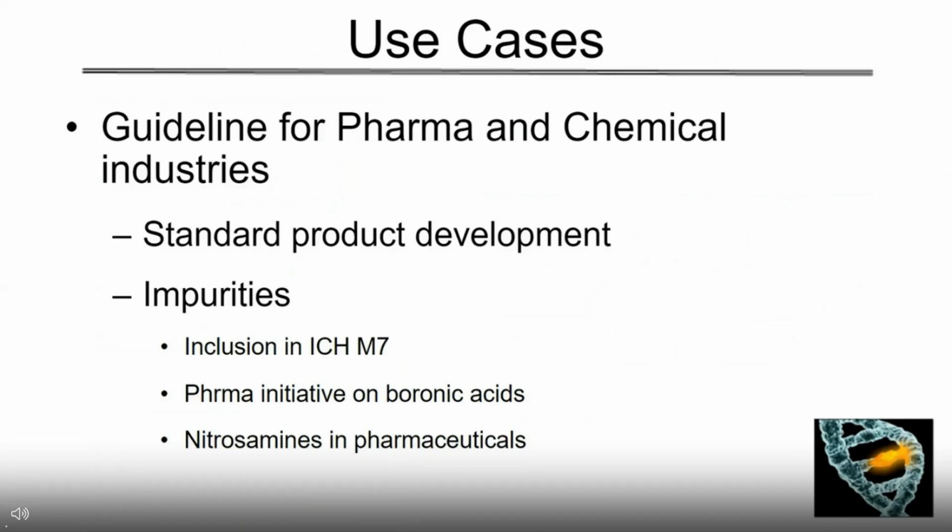This serves really as a guideline primarily for pharma and chemical companies in their industrial uses. You can use it as part of standard product development. So if you have an issue with, say, an Ames positive or some sort of indication of mutation in some of your in vitro assays, this would be a great follow-up to that. One of the places where it served greatly out in the pharma community, especially most recently, has been in the context of impurities in the production of their pharmaceuticals.